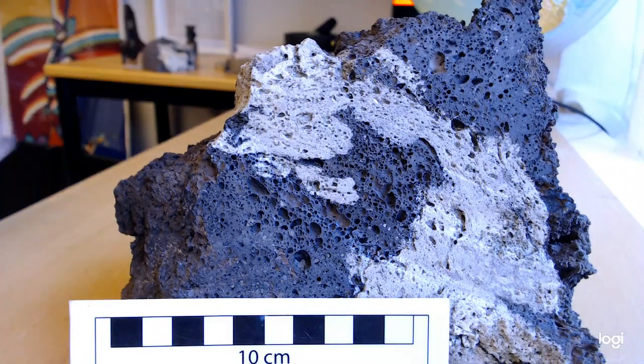Welcome back, and I'd like to continue with the scheme of assimilation, i.e. the interaction of magma and its surrounding, its country rock. And this specimen here is from the Canary Islands, in particular from the island of La Palma. It's from the about 3,000-year-old Las Indias eruption in the south of the island on the active Cumbre Vieja ridge. And this one is particularly intriguing.